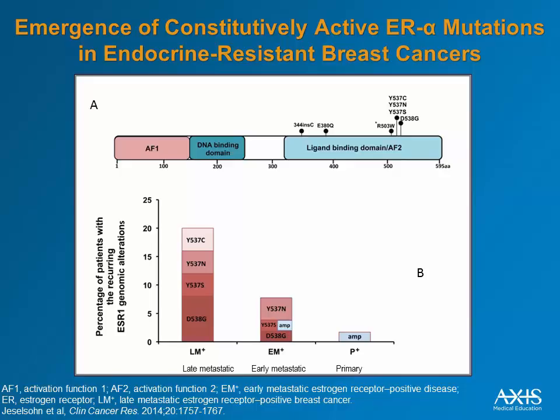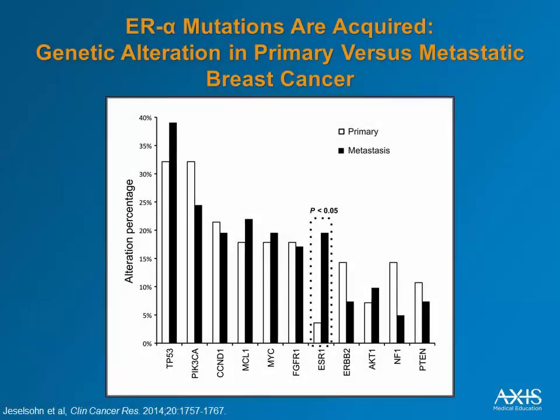The other key point is that these are acquired issues. So here's an analysis that the same investigators did looking at mutational frequency of different mutations in either the primary or metastatic site. And what you can see is that for most mutations, these are part of the package of the cancer from the outset. They are present in the primary tumor and they are present in the metastatic site. And these include mutations in p53 and PI3 kinase and in cyclin D1 and so forth.